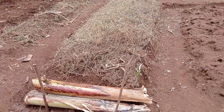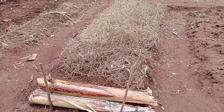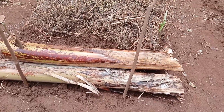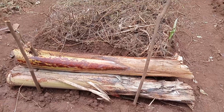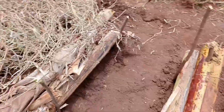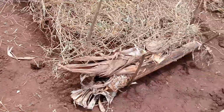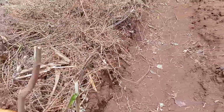Sometimes you want to do some work, but you lack the appropriate equipment. So when you do not have the appropriate equipment, this is an example of what you may go for. We have these banana stalks that are being used to hold the soil against possible erosion. It is done to both beds, and even the sides will be worked on as soon as the training sessions have ended.